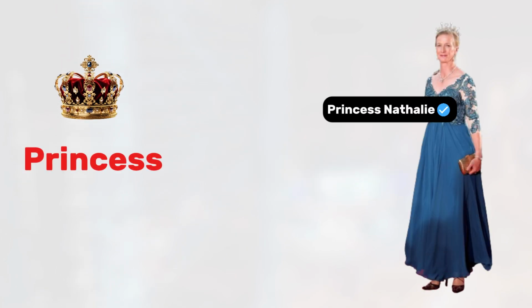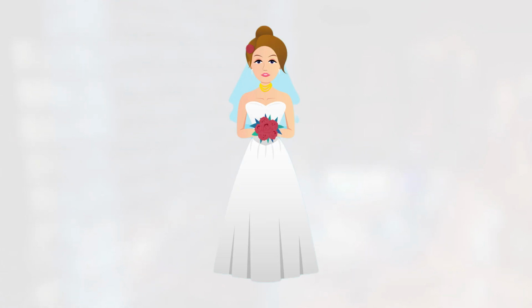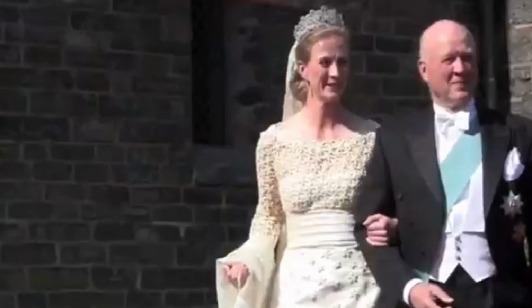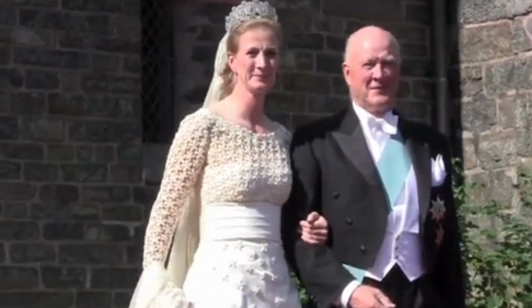Next, we've got Princess Natalie of Sayn-Wittgenstein-Berleburg's wedding gown. The wedding gown was a sophisticated and elegant creation with several notable elements. The gown was made from heavy ivory satin with a silk organza lining. It featured a lace top, an open neckline, long sleeves, and a broad pleated satin belt.